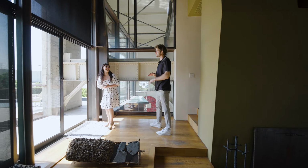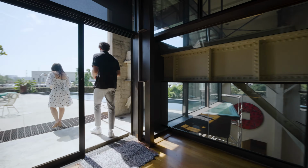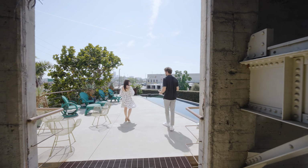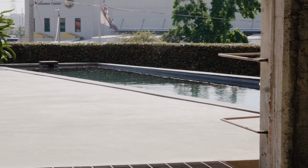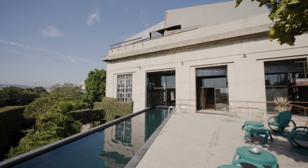This is my favorite part of the home, and I'm sure it's many other people's because this is just so cool that they reused something that was already here and incorporated it into making it livable, practical for future owners. Yeah, and back in the 90s too, not many people were doing that.